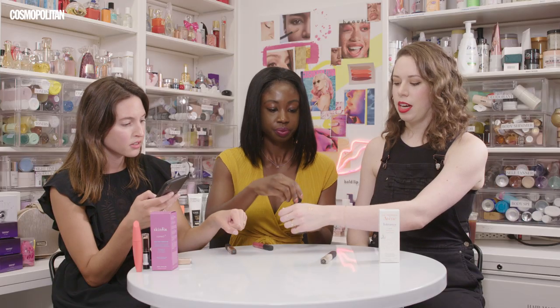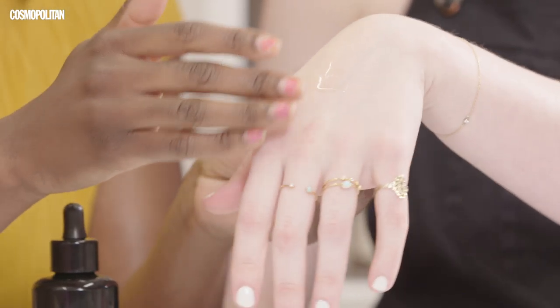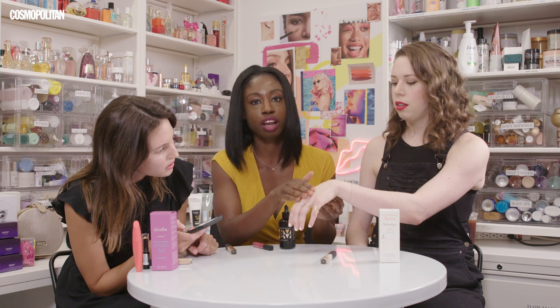So my issue with hair oils is a lot of times they're heavy, they're greasy, they leave your hair feeling limp and gross, like you need to wash your hair even though you just washed it. Couple drops. Look, it's not even rolling that quickly. Can you see that? I'm rubbing it in. It's Manketti hair oil.